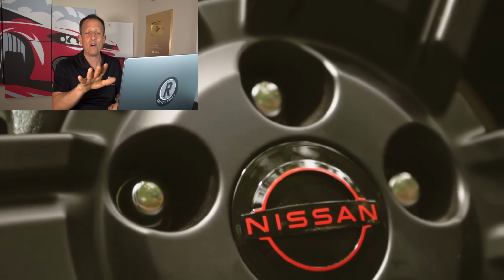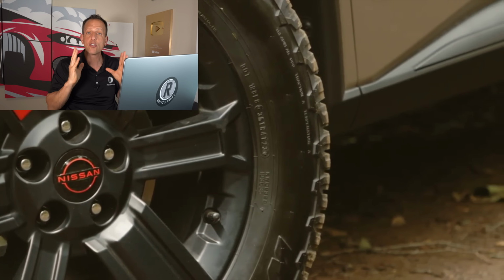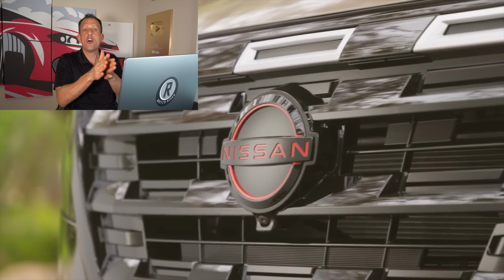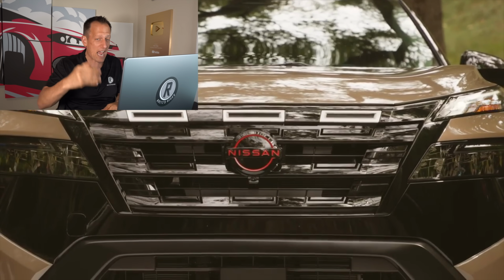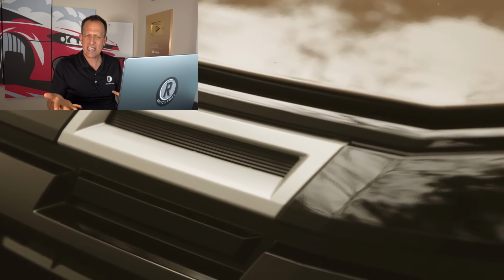Really good looking wheel. It's a satin black finish, 17-inch wheel, and the best part is they're wrapped in those Falcon Wild Peak off-road tires. And if you're wondering, well, Joe, what are the size of those tires? 235 on the width and a 65 series sidewall. So beefy sidewall with, of course, that protection on the sidewall to avoid getting a puncture.